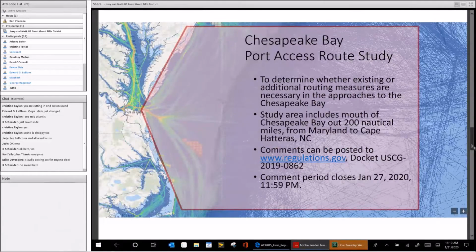In the Mid-Atlantic region, the first port access route study that we are going to do is the Chesapeake Bay. The purpose of the route study is to determine whether existing routing measures are necessary, and the study area includes really from the port of Norfolk, Port of Virginia, out 200 nautical miles. And with that, I'm going to turn it over to Matt Creelman so he can kind of walk you through how we use the data portal and how you can use the data portal to participate in our study.